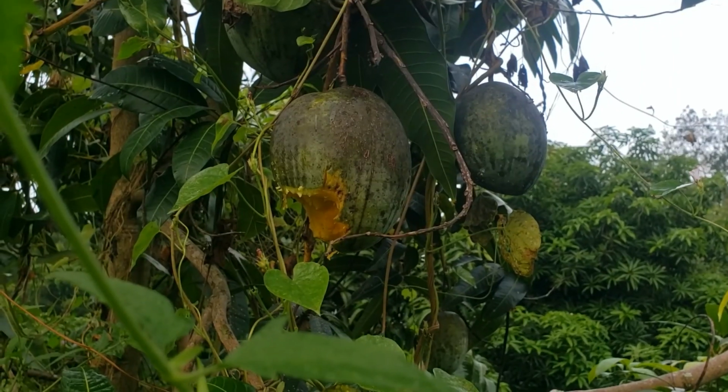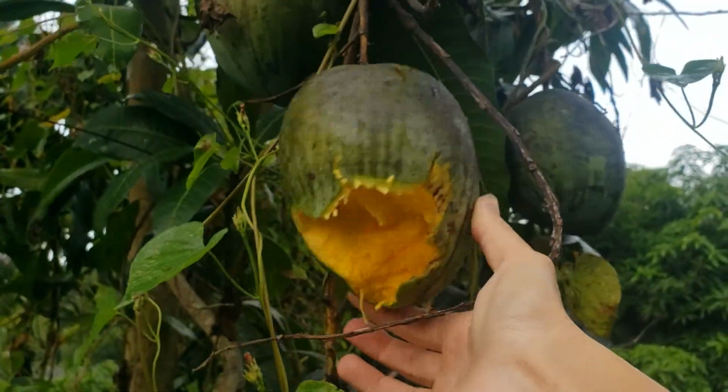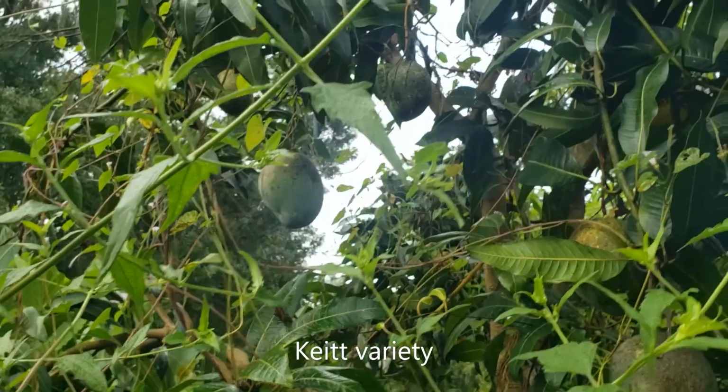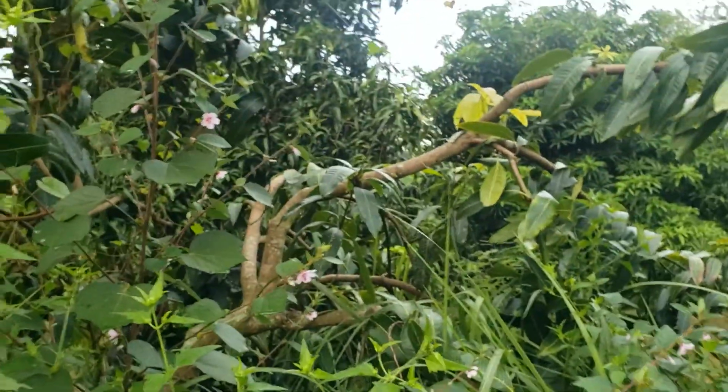Good morning, YouTube. It's September 29th, and I'm out here to pick some mango. Check this out, it's not even ripe yet, and we got critters eating it like it is. So with these, we can pick them and let them ripen.